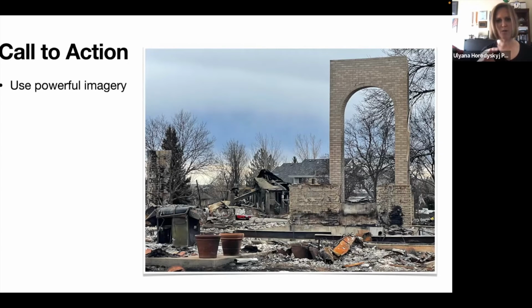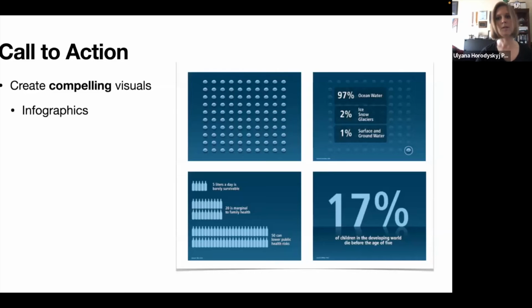And so powerful imagery to say, look, we don't want this to happen. Look at that house right behind the one that was destroyed. This evokes a powerful kind of emotion as well, especially for us here in Colorado who went through that. But yes, you can use powerful imagery to really get that message across. And we'll talk more about imagery during the filmmaking session that's coming up next.